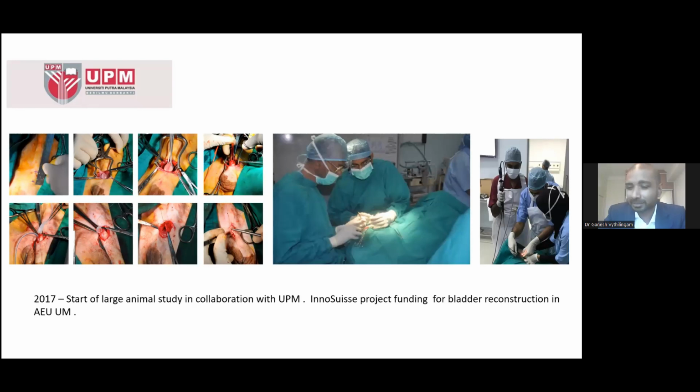We tried, the goat model didn't quite work. And then we ended up using the dog model, which was a standard model for urethral work. As you can see, that's a picture of Professor Tambadure and Dato Selva doing the surgery, and myself and Dato Selva scoping the dogs in UPM.